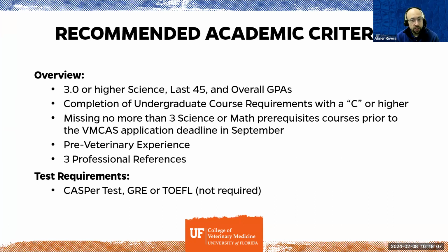Now, like I said, it's not a requirement. You can apply with a few more missing, but keep in mind that the more courses you have completed, the better off you are, because it helps with your GPA, and it overall helps with the analysis performed by the admissions committee in trying to gauge your academic capabilities and your ability to sustain the rigor of the curriculum, with better analysis when you have more prerequisites completed.